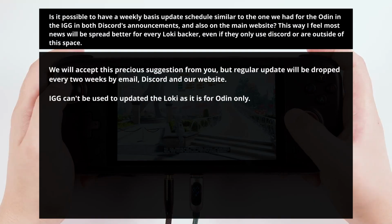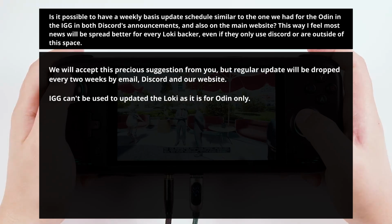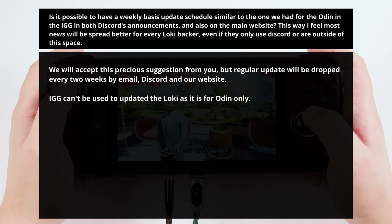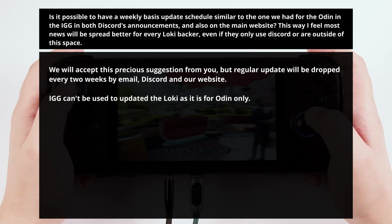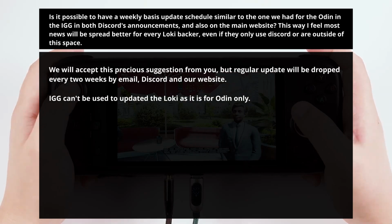Next question. Is it possible to have a weekly update schedule similar to the one we had for the Odin in the Indiegogo campaign, in both Discord announcements and also on the main website? This way I feel like most news would be spread better for every Loki backer, even if they only use Discord or are outside of this space.